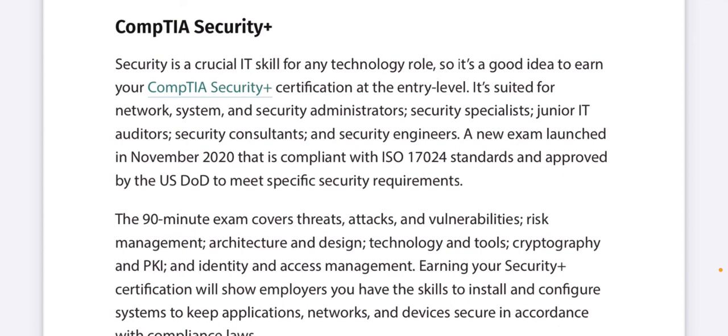Continuing, so it's a good idea to earn your CompTIA Security Plus certification at the entry level. It's suited for network, system, and security administrators, security specialists, junior IT auditors, security consultants, and security engineers. A new exam launched in November 2020 that is compliant with the ISO 17024 standards and approved by the U.S. Department of Defense to meet specific security requirements.